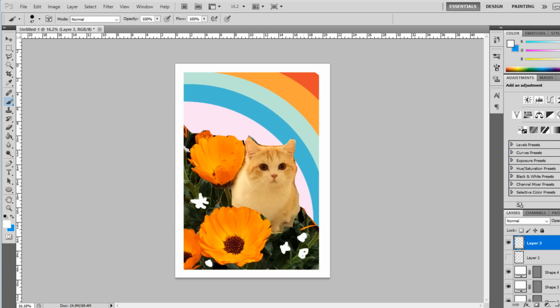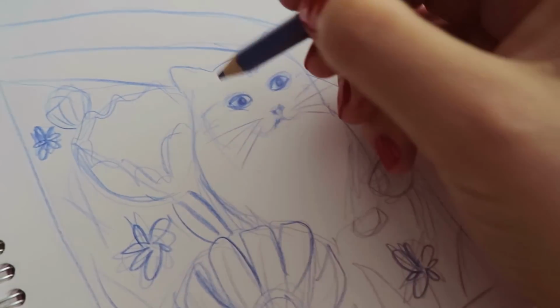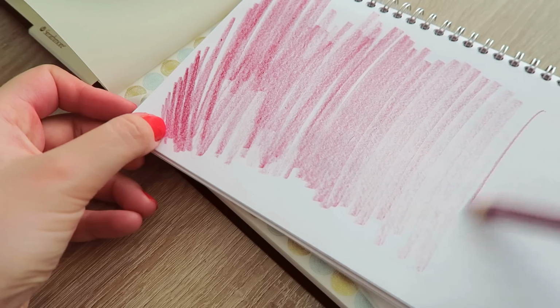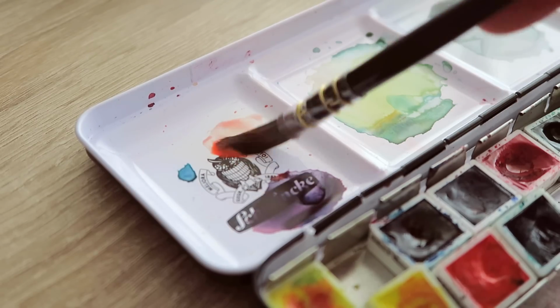Now, if you don't have Photoshop, you can use any other app that allows you to edit and move around pictures like Procreate, or you can simply print out the images and make a collage on paper. Now, once I had a general idea of what I wanted to paint, I transferred this layout to my sketchbook and just lined out everything just to see how the composition looks together. And then I used watercolor pencils to transfer this sketch onto my watercolor paper. And depending on what color you use, you either won't see the line out later because it will just melt with the watercolors, or you can create really cool effects with a different color.